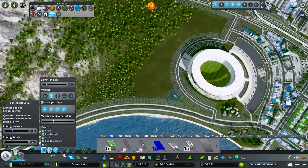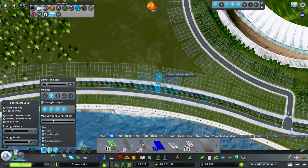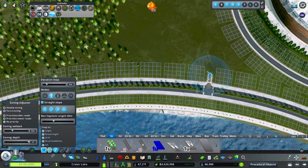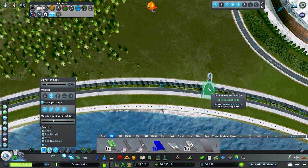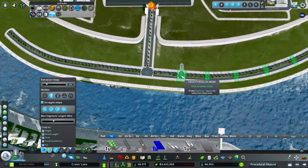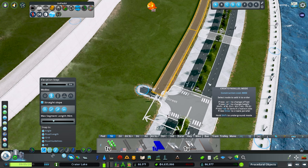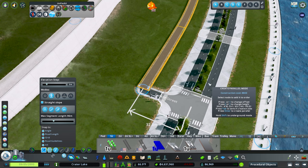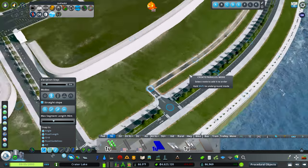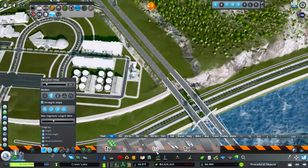And then what I'm going to do is come all the way down here. And I think we will start it right there. And then I will jump in here now, go to create parallel mode. I'm going to follow this and go all the way down to there. Perfect. And then I'm going to literally just extend it out until it's at that node. We'll go right there. Perfect. Hit enter. Nice. And so we do need to clean that up real quick. Nice. Looks like that one connected.